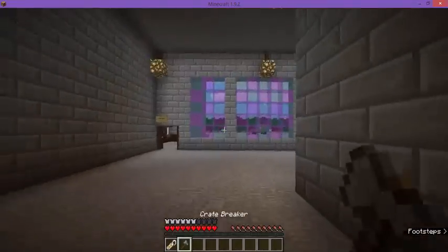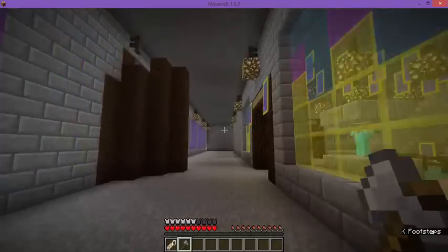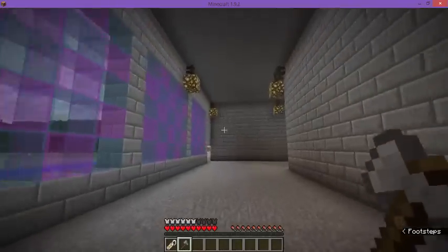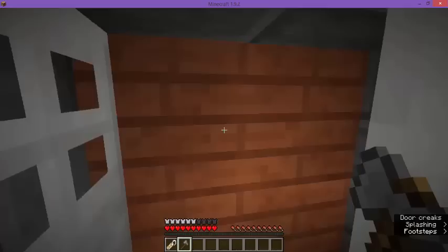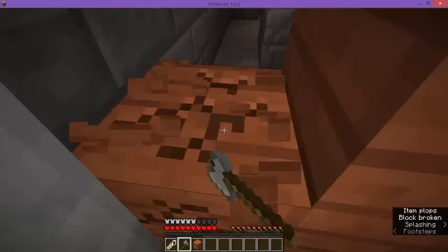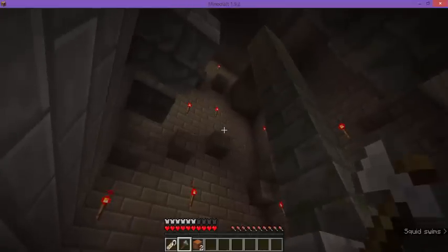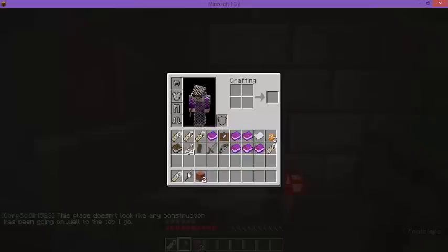Got the crate breaker ready. In this case, it's because she's going to break the planks. Now, I don't know about you, but this doesn't look like any construction zone I've ever seen. Alright.